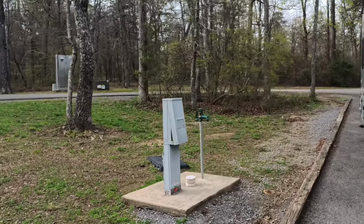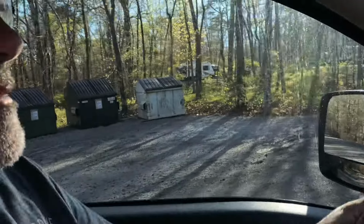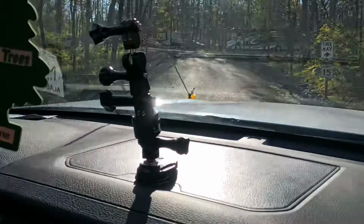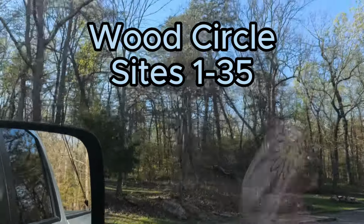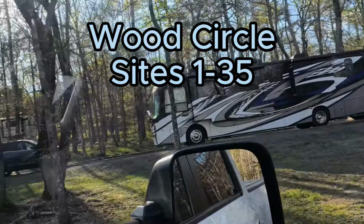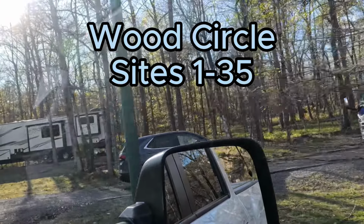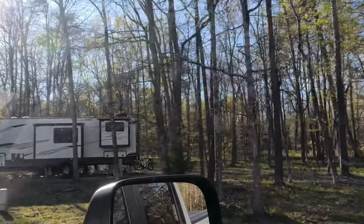It has sewer, water, and electric. Through the gate, there is a trash area right there. And then you come into the circle. They also have sewer. Also a nice campsite. I don't know if every lot has sewer, but they're just as nice as the ones that we've seen in the other area.